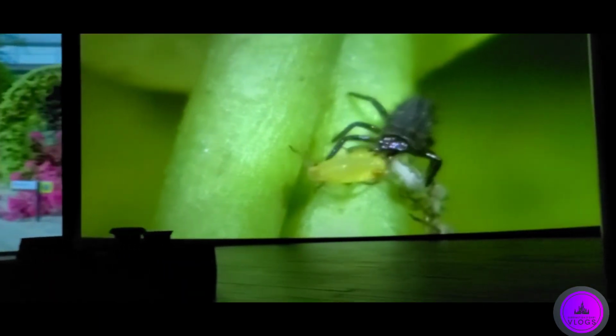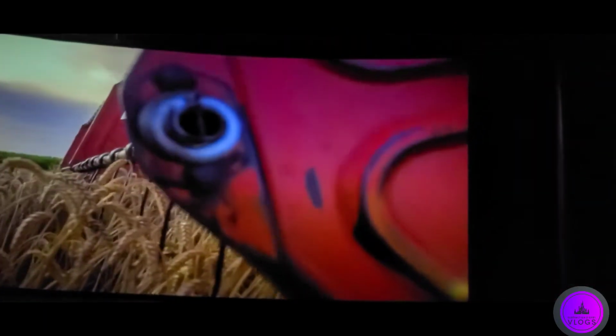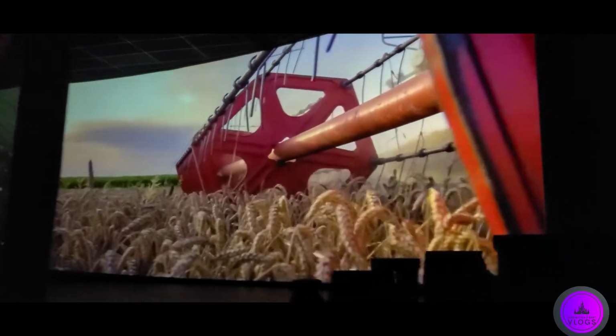Here at Epcot, we're learning to reduce the need for chemical pesticides by breeding and using natural predators like ladybugs and wasps to control pests. In the farmlands in Las Vegas, we're learning that by plowing under vegetation containing natural fertilizers, we can enrich the soil without the use of chemicals.